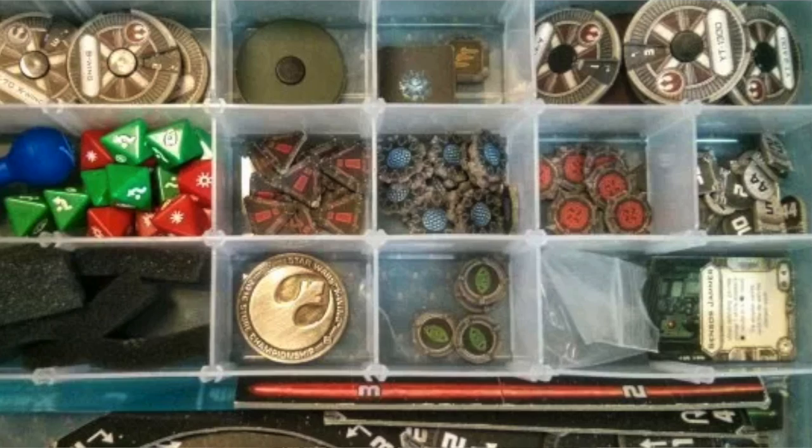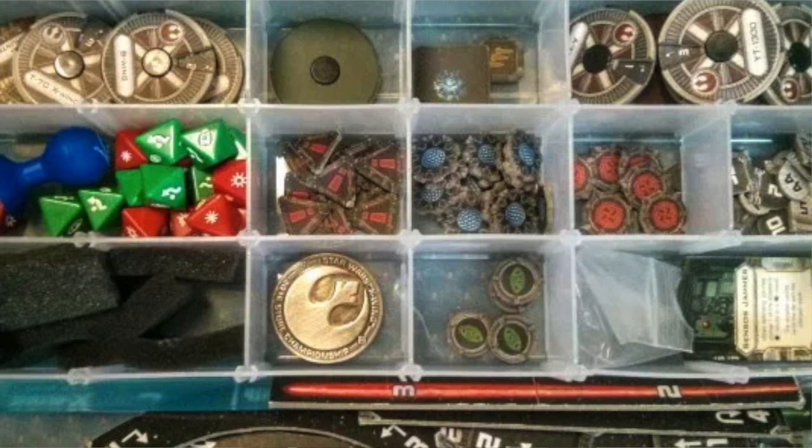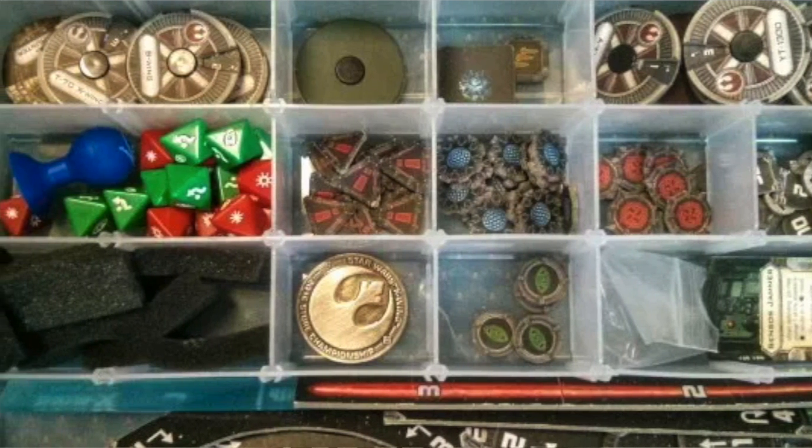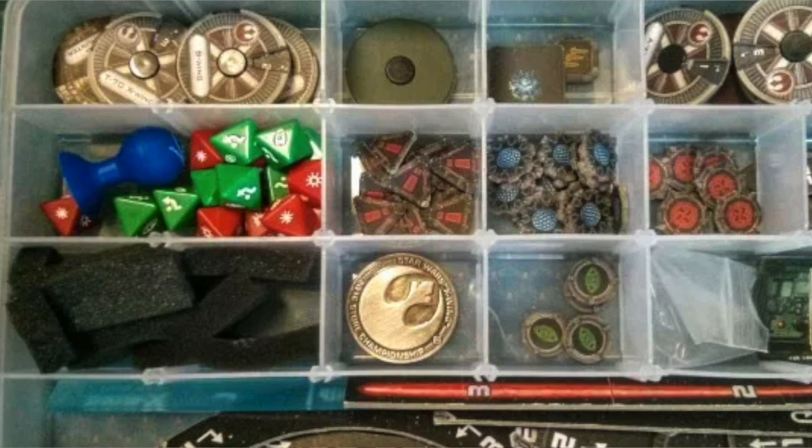And the first one with the Star Wars X-Wing miniatures game is that there are a lot of tokens. And if you're a board gamer, this is nothing new. You need to make sure that you organize these. It can be pretty tough. But just getting yourself some sort of tackle box or Plano box to keep those tokens in is really going to help.